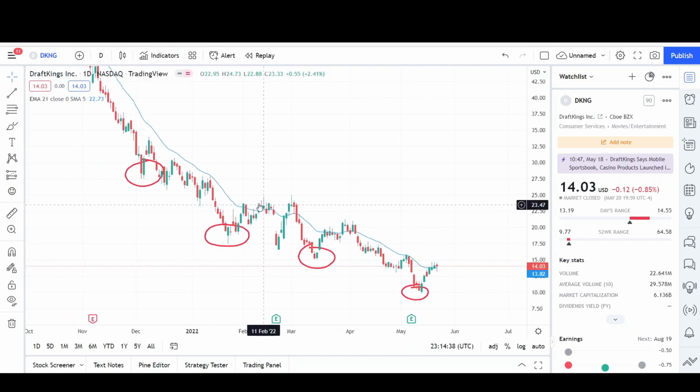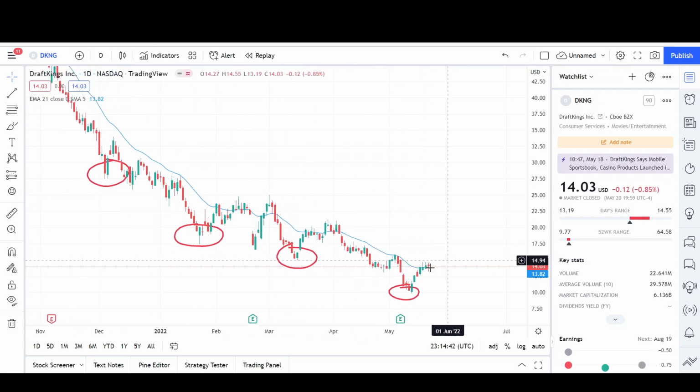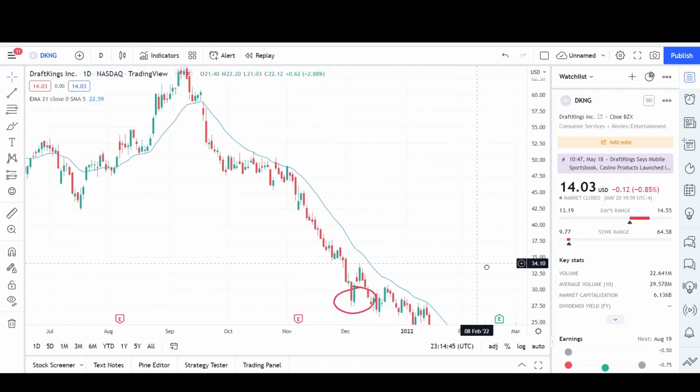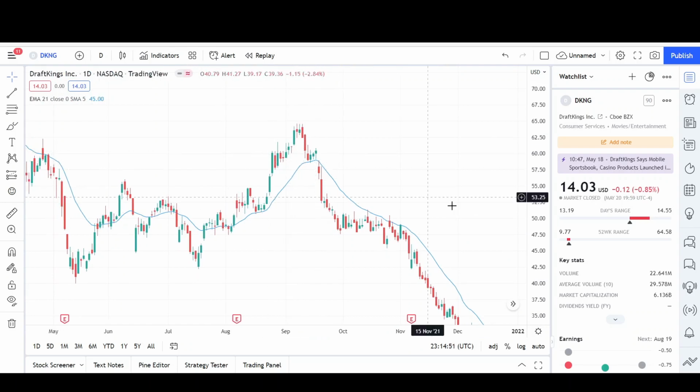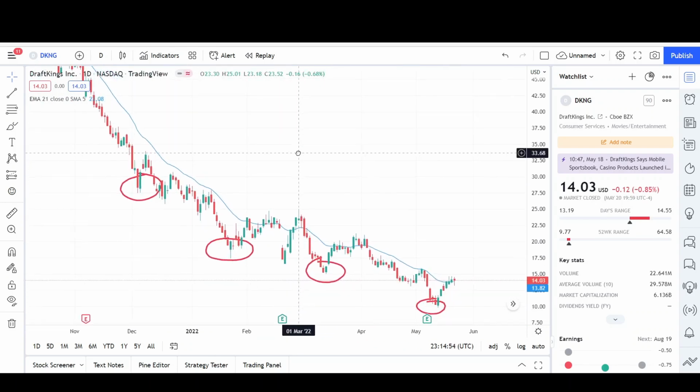I doubt this is the bottom. I showed you guys a channel that's still in play, and we have not even been above the EMA for a long time. The last time we were above the EMA was back here in September of 2021, but it was, again, short-lived. We cannot form an uptrend. So it looks like we're going to continue lower.